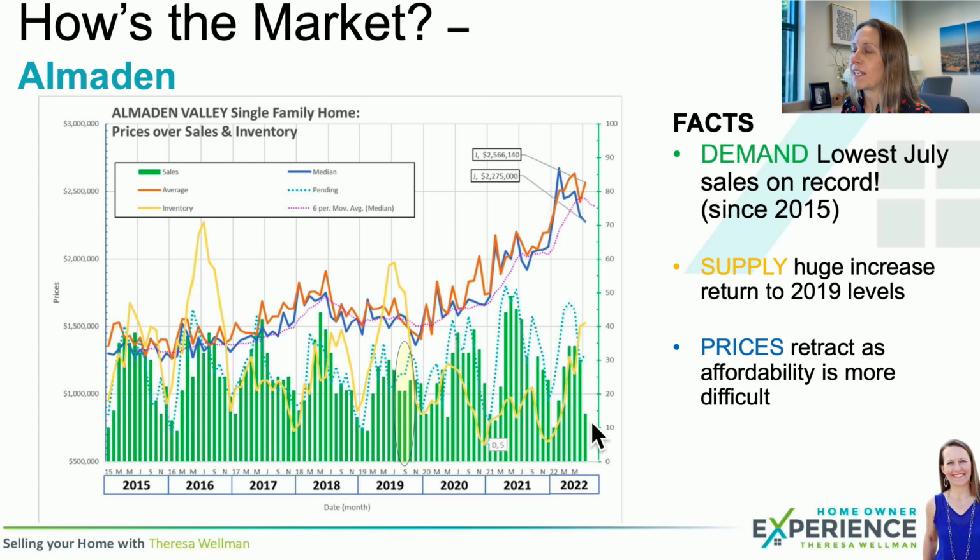Okay, if you've got here the view of the computer screen, what I want to point out is this green line here are closed sales. That number is the lowest July sales I've seen on record. I have records specific to Almaden Valley all the way back to 2015, and we've never seen a July this low. That shows you what kind of turmoil was going on in the market.